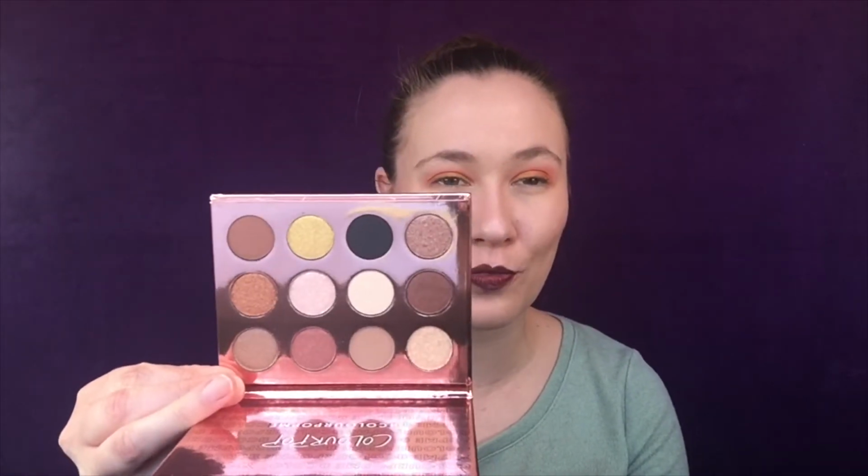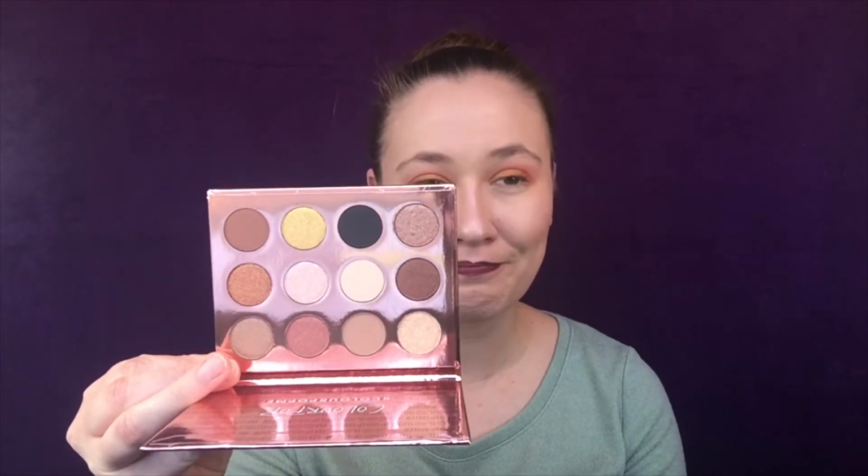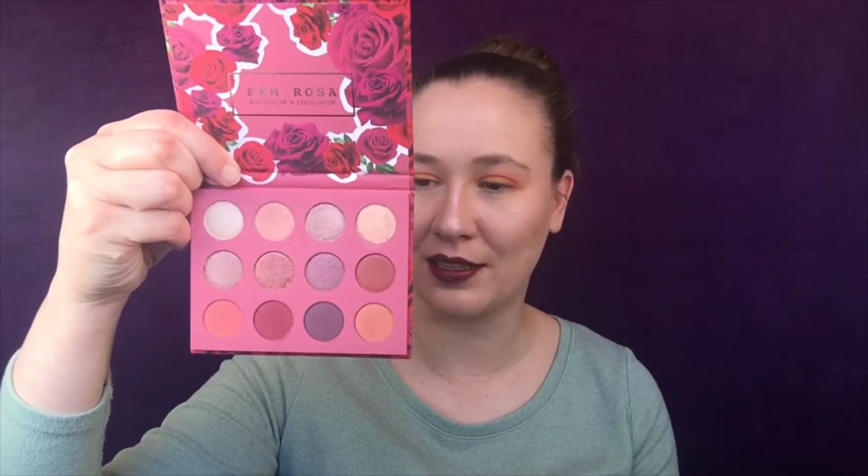From ColourPop, this is the I Think I Love You palette, which I don't think I've touched at all, which is really sad. But I do love my ColourPop palettes. Femme Rosa. This is the Carucci and ColourPop palette. Some beautiful shades in there. Have used that one a few times.